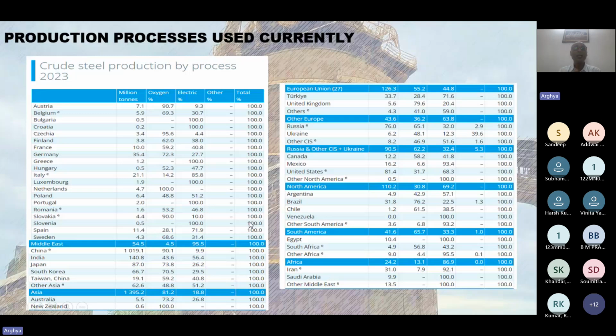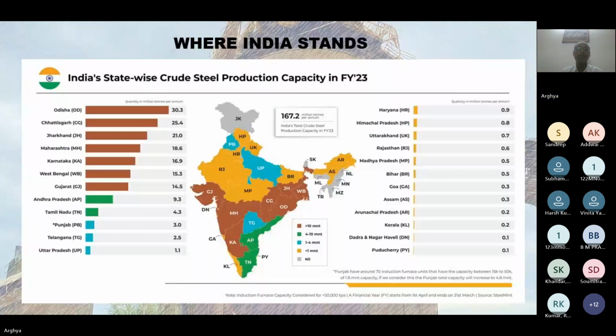Now, if you come to state-wise production in the financial year 2023, the place where you are sitting today, Rourkela, is in Odisha, and Odisha is producing the highest quantity of million tons per annum in 2023. Hats off to the Odisha people for standing first in state-wise crude steel production. But there are two, three states not far behind, like Chhattisgarh, Jharkhand, Maharashtra, Karnataka, West Bengal, as well as Gujarat. They are in two figures.